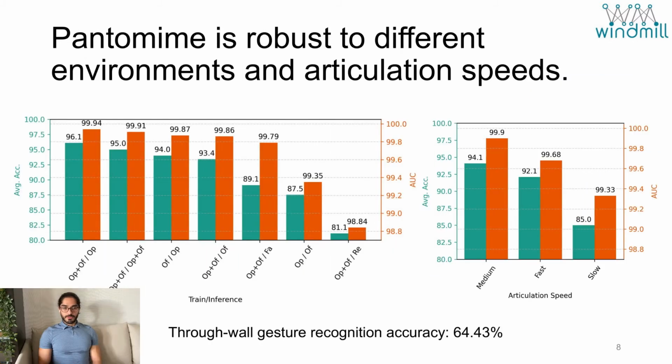Pantomime is robust to different environments and articulation speeds. On the left-hand side, we have the results for different environments like open, office, factory, restaurant, and through-wall sensing. As we go toward the environments in which we have a lot of stuff, the accuracy decreases, and the reason is that we have more reflection from the surrounding objects.